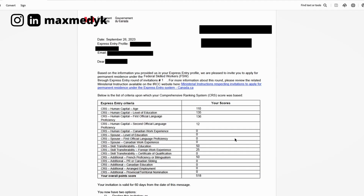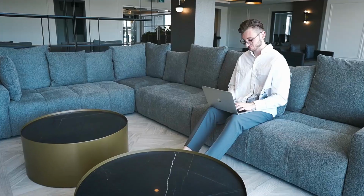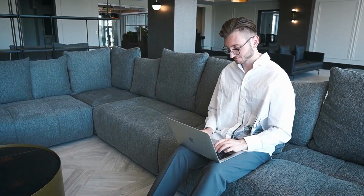At that point, what the agent is going to say is, well, if this is what you had put in your Express Entry profile, you would not have been selected in that draw. Therefore, your application is going to be refused. So you have to be very careful in making sure that you accurately support the score that you are presenting to IRCC and claiming to have.